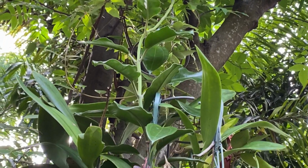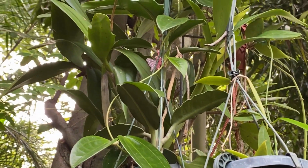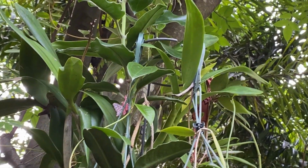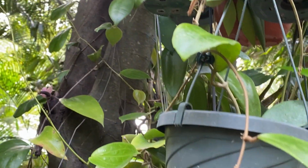Hopefully it'll bloom because the blooms on this thing are stunning. I saw it when I was in Thailand and I fell in love with it. So I hope I can get my ladder to reach way up there if it blooms up in the tree. That's Hoya species, Hoya imperialis Palawan.